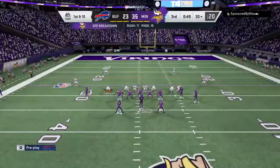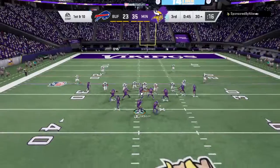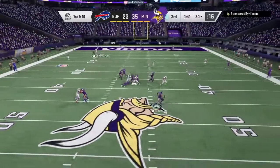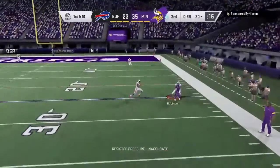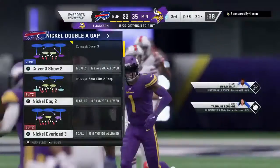Under a minute to go in this third quarter as they come up 1st and 10. Check it back. From the gun, Jackson. Escaping the pressure right, and he takes a shot on the release as this will be incomplete.